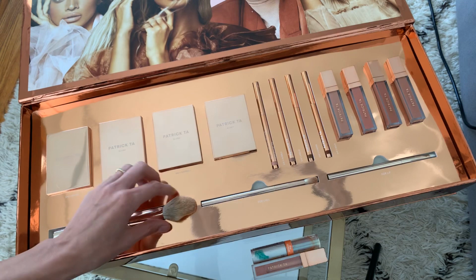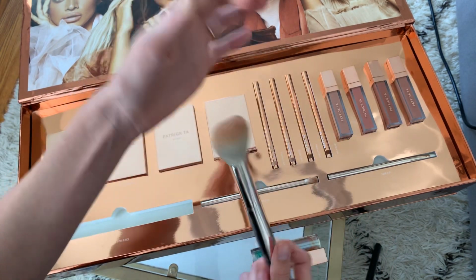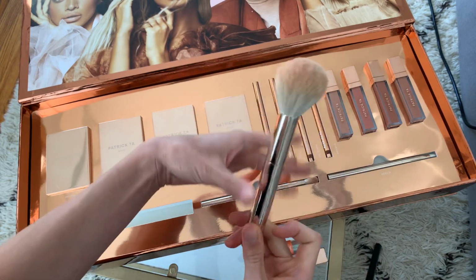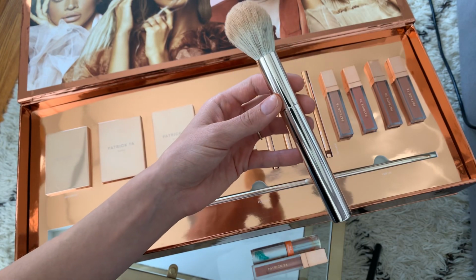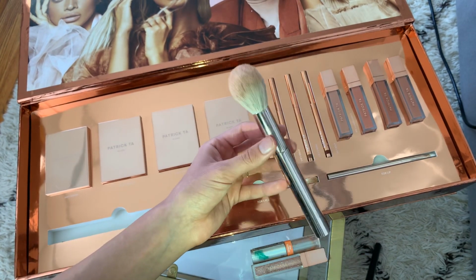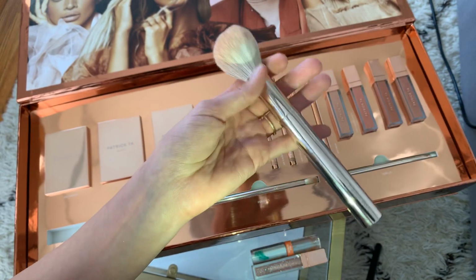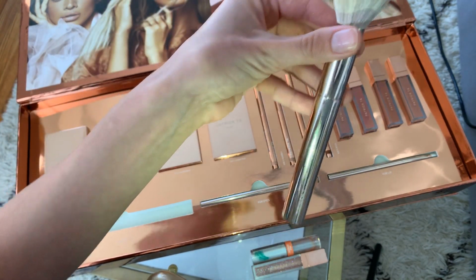Anyway, I have been using this for all over body bronzer and then blush as well. I've been doing both. It's a twofer. Body, regular bronzer, and blush. Love this guy. The only thing you can't really tell, because we're in natural daylight and I'm not using my ring light, is that this is like a rose gold chrome. Rose gold obviously was his moment before, and this is a chrome rose gold face brush.